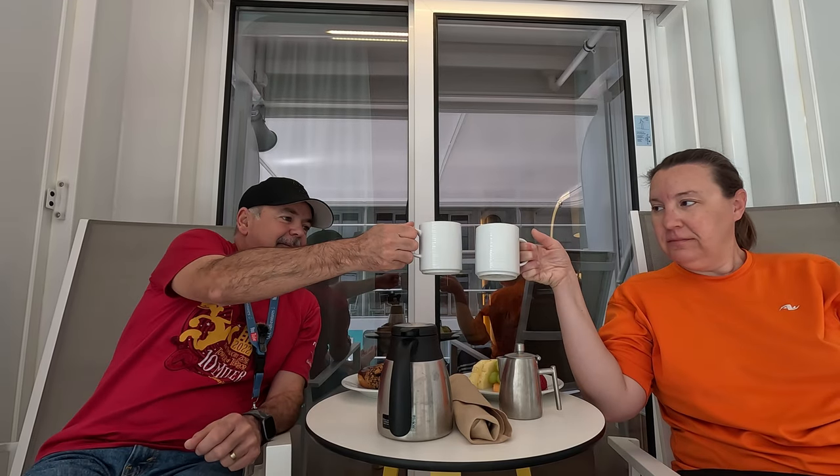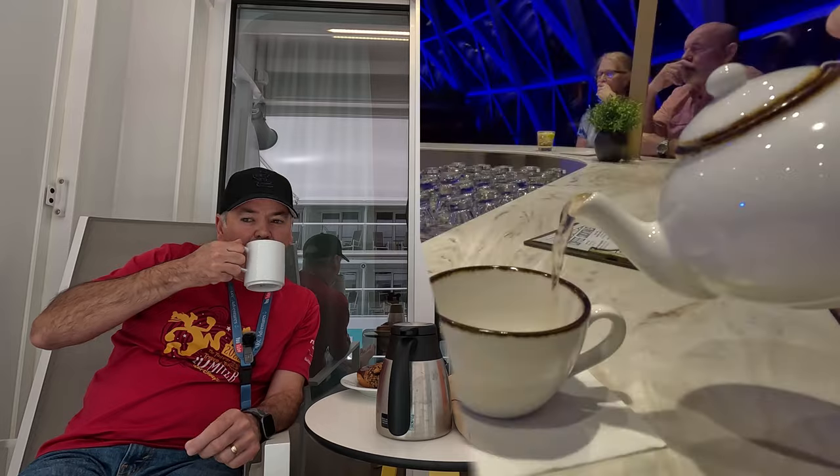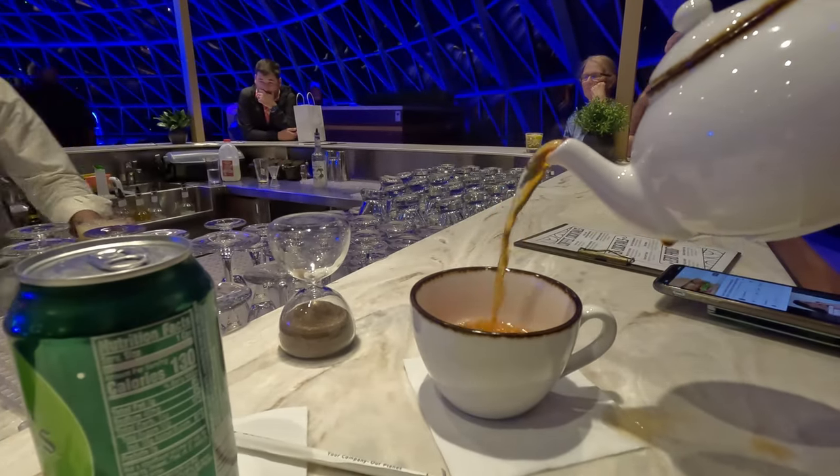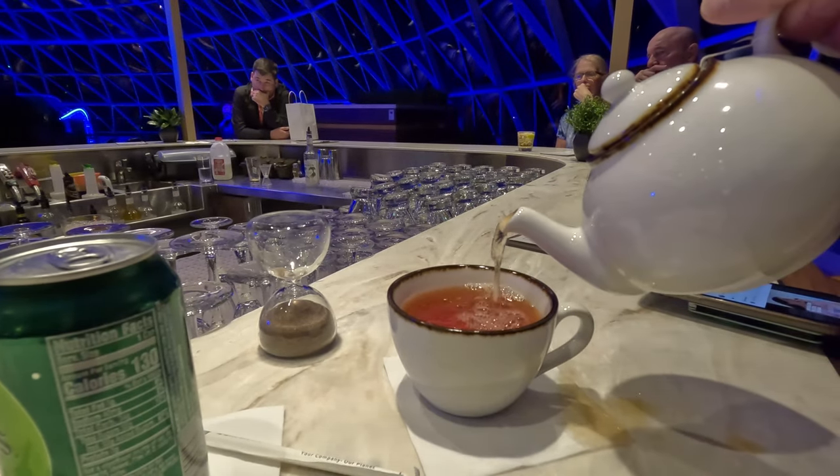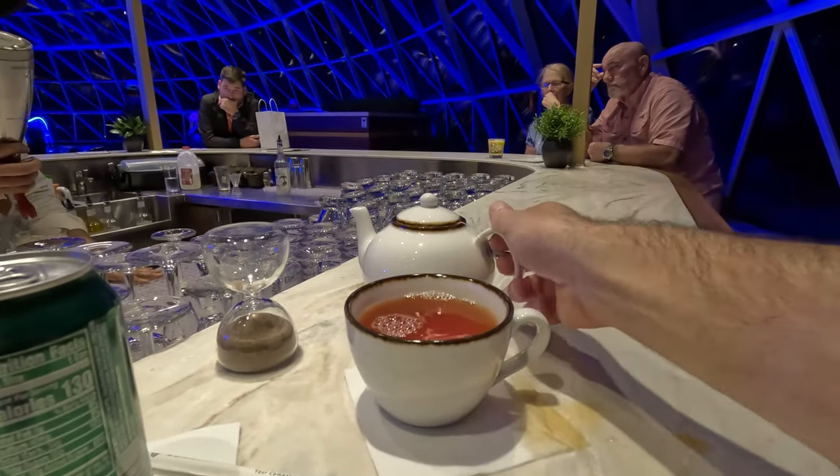Alright, so let's give this filet a little go. I do like that it comes from Marsala. We'll see if it's good. Whoa, it's dripping. Oh, I should have let you do it. Maybe you need a napkin.